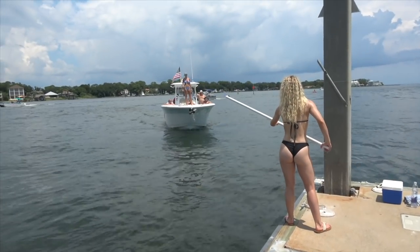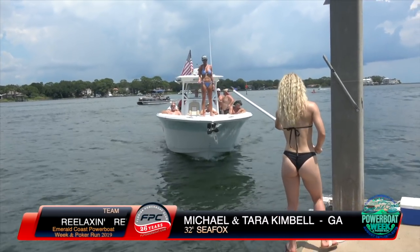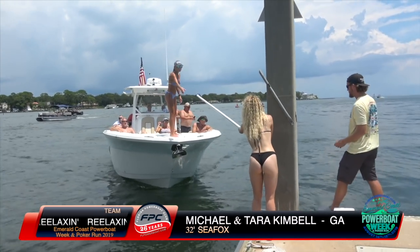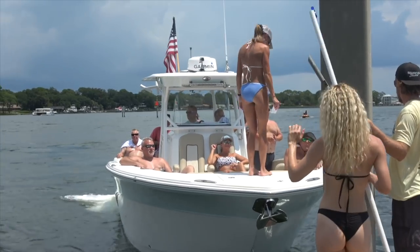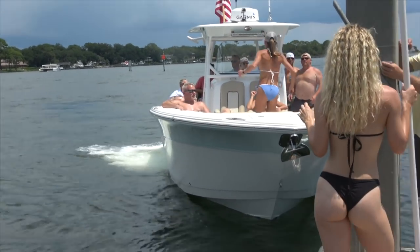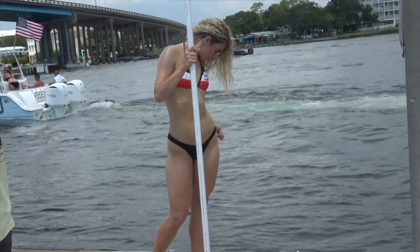And it's another one of our Sea Fox teams. There's two of them here. This is Mike and Tara Kimball from Georgia in their 32 Sea Fox team, relaxing. And here's a crew that likes to do a lot of family boating on Lake Lanier. And I know that because I joined them a couple of years ago as we ran around on the Pirates of Lanier poker run.